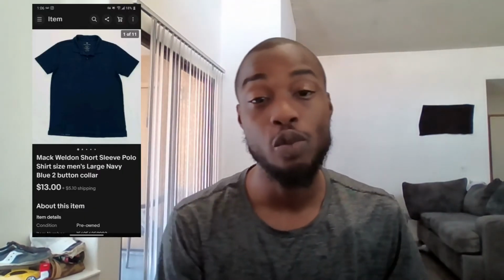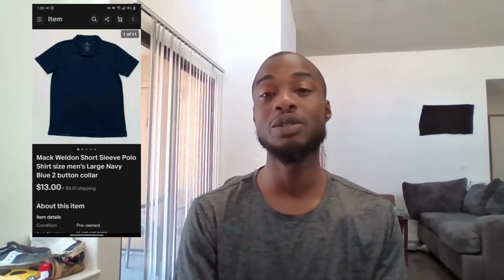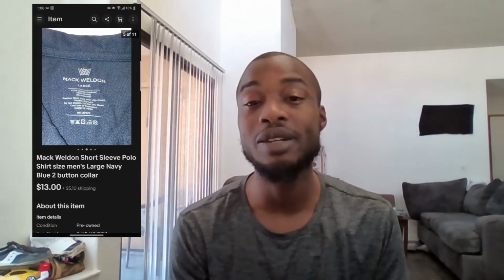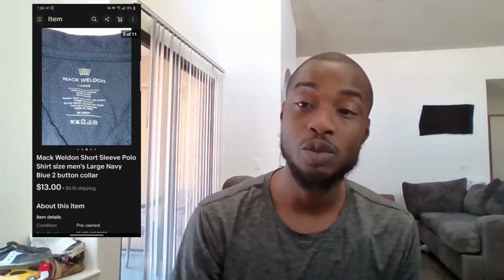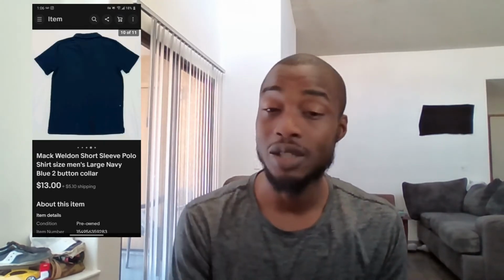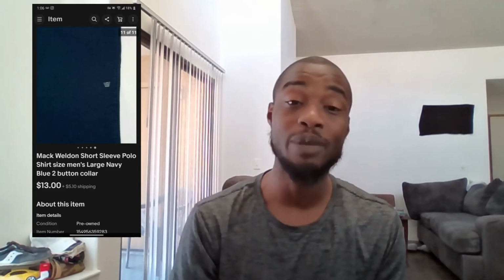Alright y'all, so next up we got this Mack Weldon polo shirt, and I found out about this brand from a bunch of other YouTube channels saying how well it sells. So when I saw it in Goodwill, I went ahead and looked it up, and it did have pretty decent sell-through rates. So I took a chance on this one for $6 and it sold for $13 plus shipping. So definitely not a bad flip. I will be on the lookout for more Mack Weldon polo shirts, but I will definitely not be paying $6 for another one.